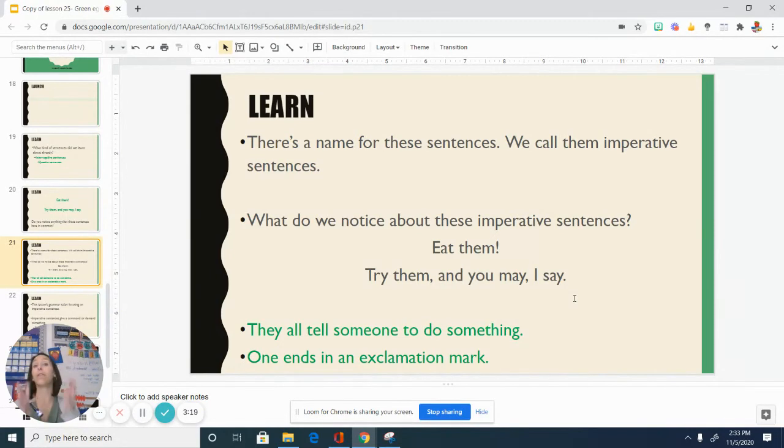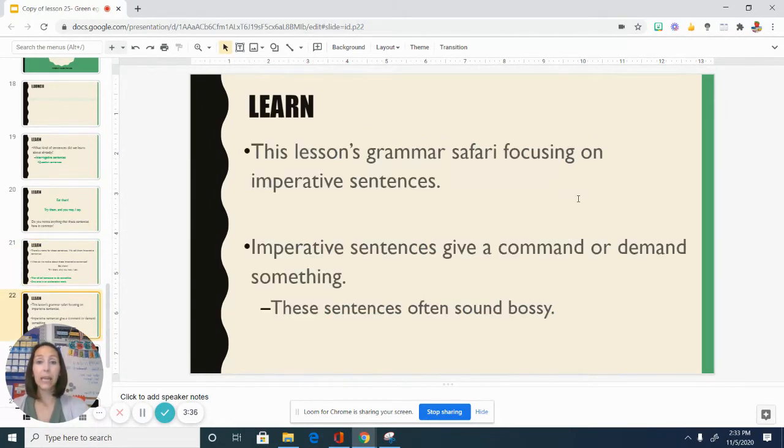So imperative sentences can have either a period or an exclamation mark. They still always start with a capital letter. Okay? And again, they are telling someone to do something. As I mentioned in the beginning, sometimes they can sound almost bossy. It's not just telling you a statement, and they're not asking you a question. They're telling someone to do something. So out of the three that we've learned, they can be the bossy ones.